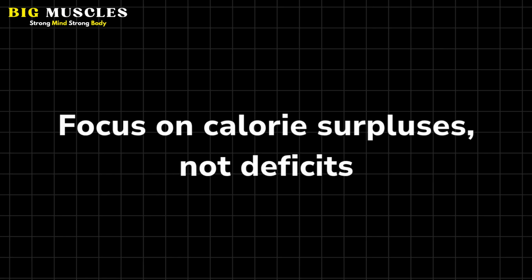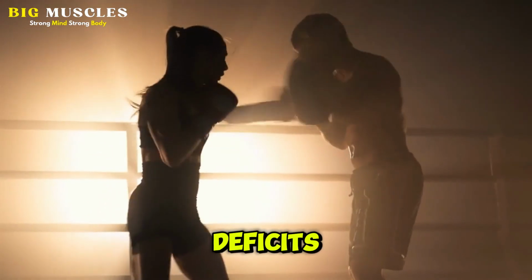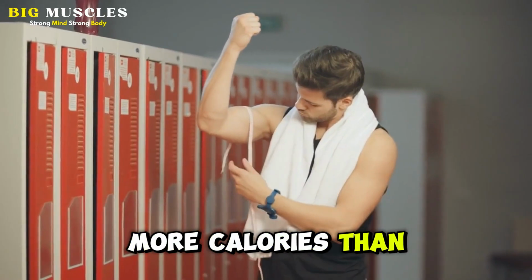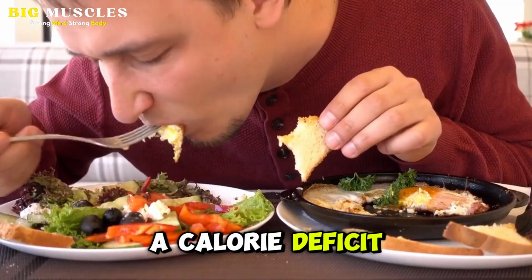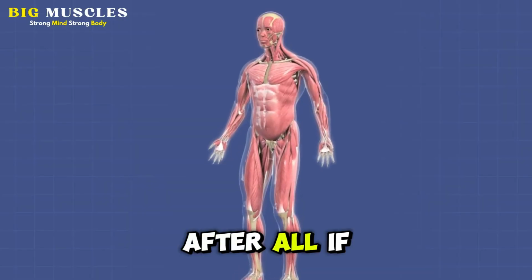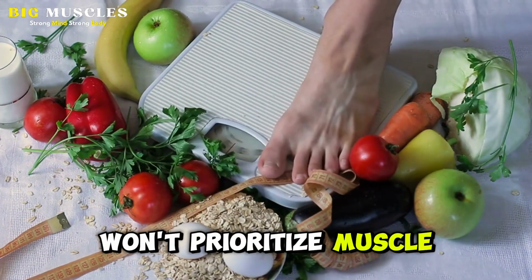Number 8. Focus on calorie surpluses, not deficits. When losing weight, you need to aim for calorie deficits, but since you want to build muscle mass quickly, which translates to weight gain, then you must consume more calories than you burn each day, aka calorie surplus. When you're in a calorie deficit, your body senses this, so it downshifts your body's ability to build new muscle. After all, if the body thinks it's short on food, then it surely won't prioritize muscle building.